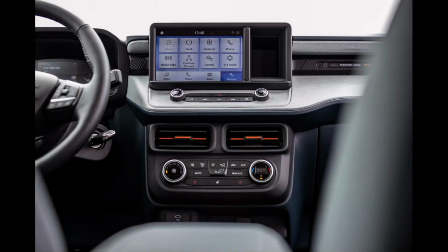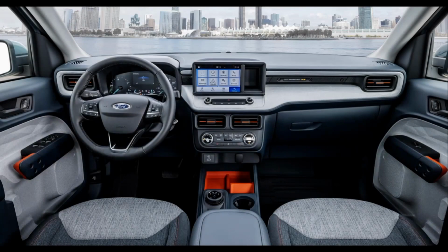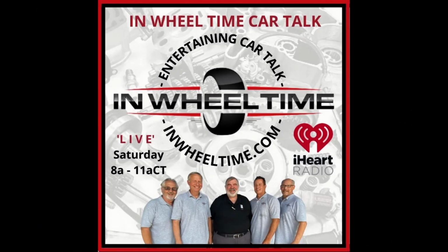Base trim price. Here's another selling point. Base trim price, $25,950. Wow. Prices tested, $28,895. That's still great. I know, it's under 30 grand. Like 37 miles to the gallon. There's only really one competitor, and that's the Hyundai Santa Cruz for $25,700.